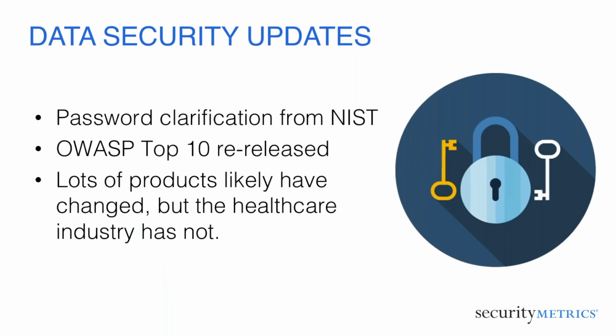It really won't. Now, as we look at some of the data security updates, this is a little different than the healthcare industry. The healthcare industry really hasn't changed much this year. The industry may have changed, but when we look at HIPAA, that's not going to change a whole lot, and I don't anticipate that it'll change anytime soon. We did see some password clarifications released from NIST. So now we're talking about passphrases, and clarification as to what is considered strong passwords or passphrases.